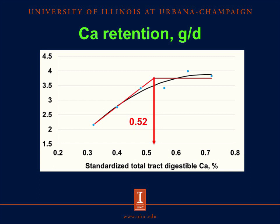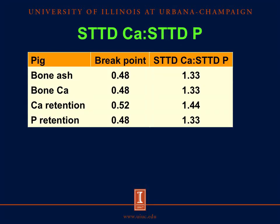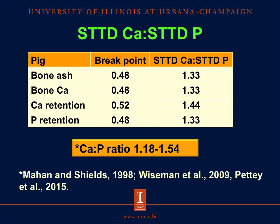This is the calcium retention in grams per day, and a minimum value of 0.52% digestible calcium is needed to maximize calcium retention in the pig. And to maximize phosphorus retention, a minimum value of 0.48% is needed. This is a summary of some of the breakpoints that I showed before. So for bone ash, bone calcium, and phosphorus retention it is 0.48, and for calcium retention it is 0.52. This corresponds to a standardized total tract digestible calcium to phosphorus ratio of 1.33 and 1.44. We see in the literature the calcium to phosphorus ratio for the whole body of the pig is between 1.18 and 1.54. So this indicates that our digestible calcium and digestible phosphorus ratio requirements are within this range.